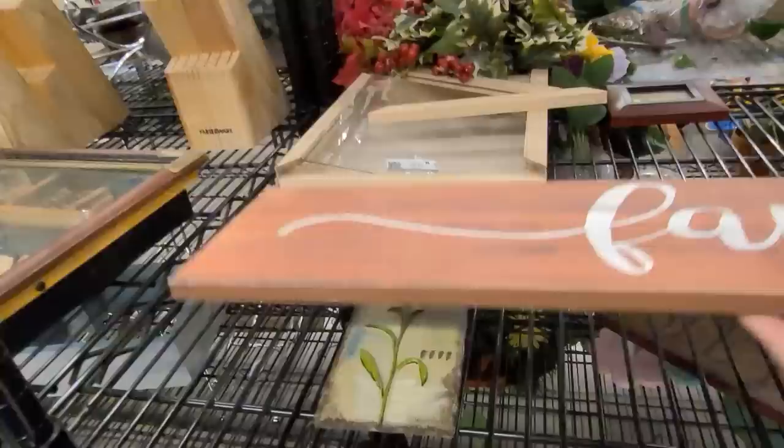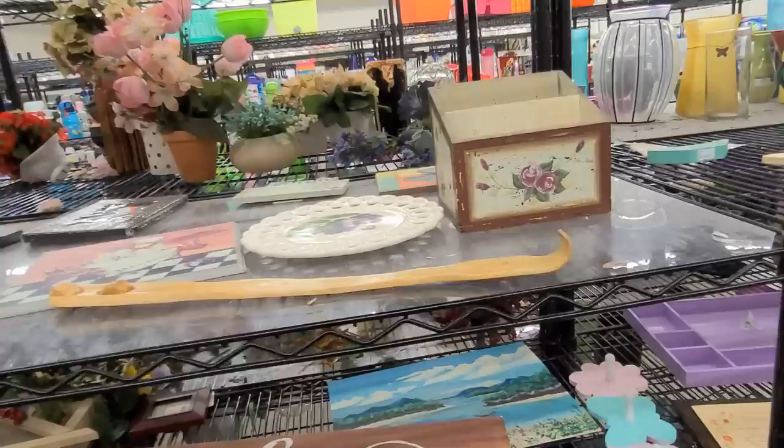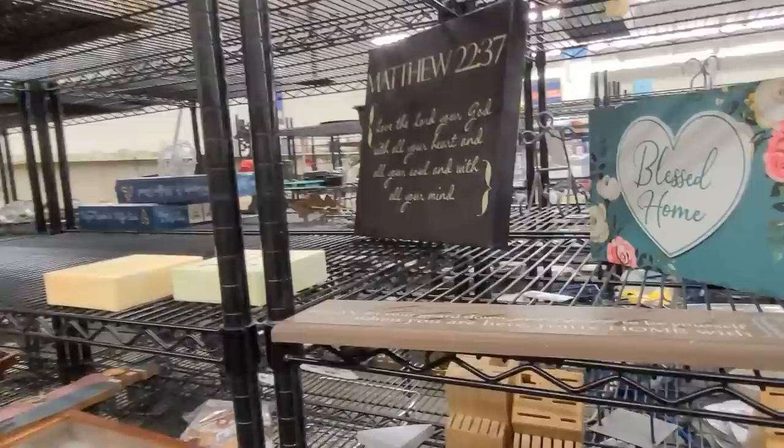More signs up here. Some coasters. Lots of knife blocks.